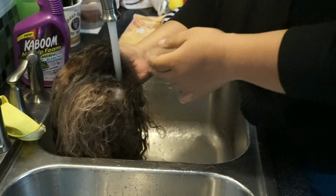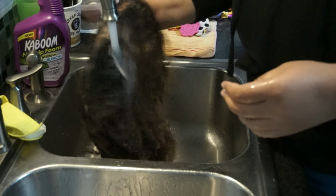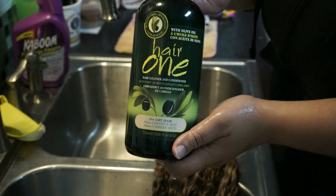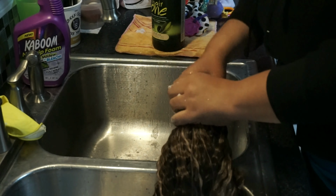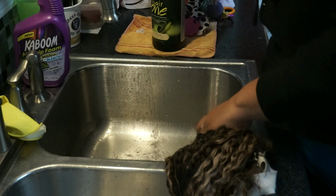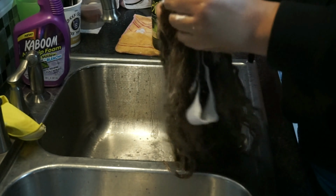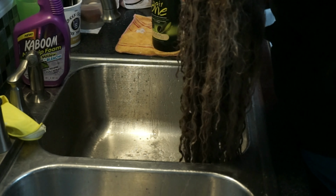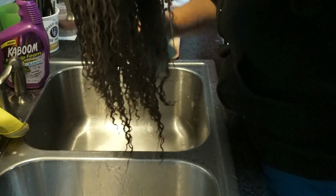So first thing you want to do is get your wig wet with warm water, and you're using warm water because you want to open all the cuticles so the moisturizing products that you are putting in your hair can penetrate the hair strands. And usually I would be using my Aussie Moist Conditioner, but I ran out, so I'm trying this new Hair One Co-Wash, and it is infused with olive oil. And the bottle literally says the longer you keep it on, the better it works. So I did leave this on for a good 10 minutes.